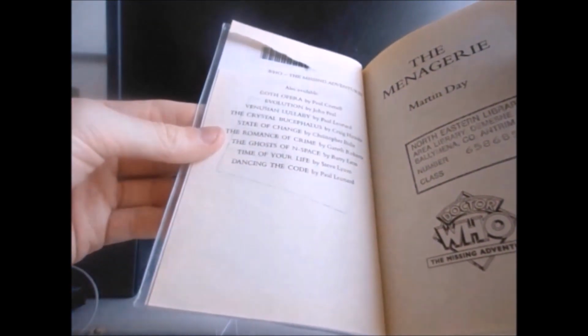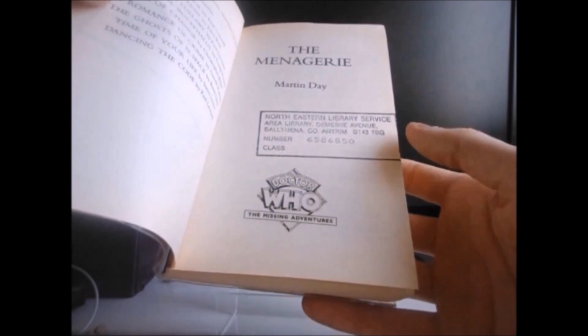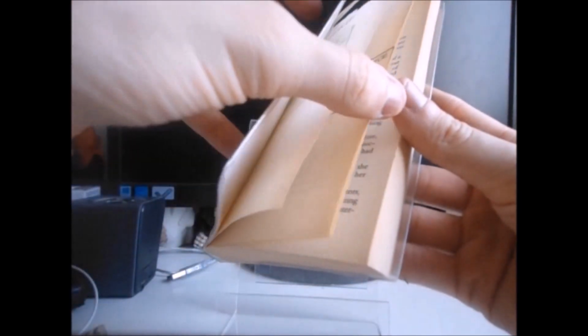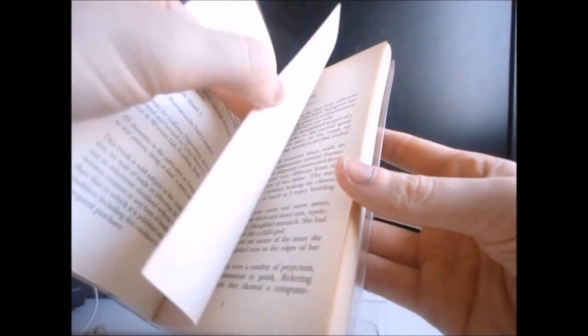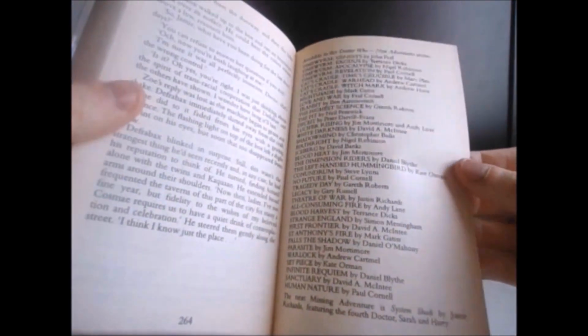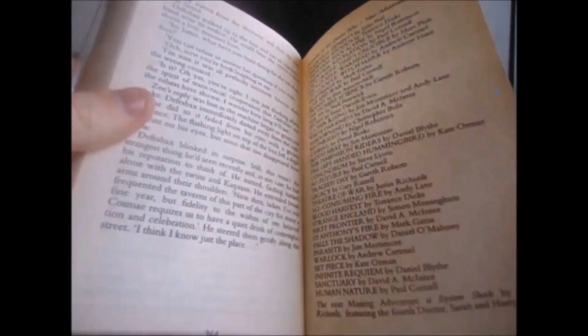Then there you've got Doctor Who The Missing Adventures, already published down there. The Menagerie, Martin Day, Doctor Who The Missing Adventures, library stamp there. And then there you've got various copyright guff, a dedication, and then there's the start of the book there. This is a 264 page long Doctor Who book, spread across a prologue and epilogue as well as 20 core chapters. And then for the back here we have advertisements for Virgin New Adventures, and they've just got a blank page at the back there.